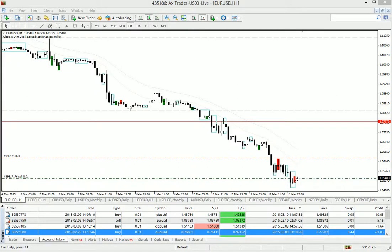Hey guys, it's 2015, day 71. Just an update on my trades.